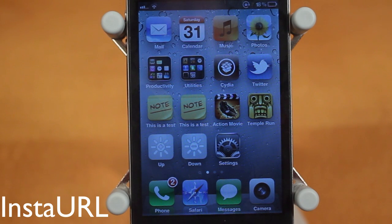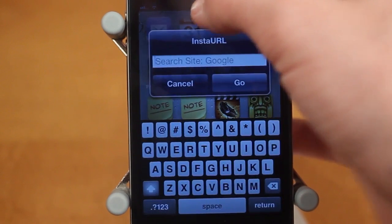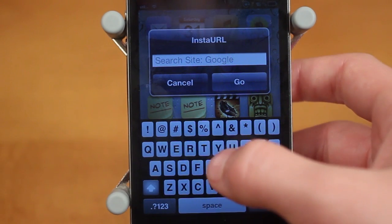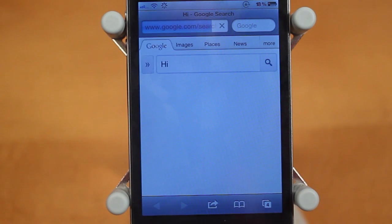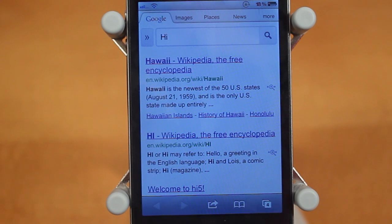Next up is a tweak called instaURL. You can activate this via an activation method, and I just have this held down, so I hold down on my status bar, and here's instaURL. I can now either Google search something or go to a domain, so I can type in www.whatever domain and go to that. However, I can also Google search, so I'll just do hi and go. It's kind of similar to weesearch as it has Google. However, you can also just go to websites very easily, and that's called instaURL, and it's 99 cents in Cydia.